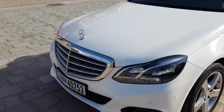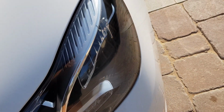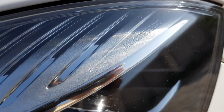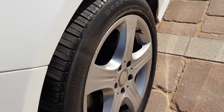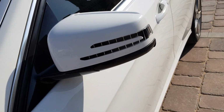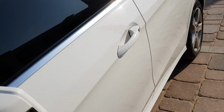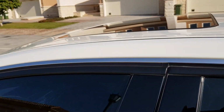I mean, really and truly, it's just that three-pointed star, just letting you know that you're in something that's just, you know, timeless really. Little touches like that little Mercedes-Benz logo there within the headlights themselves. 17-inch alloys, the repeaters embedded in the electric foldable wing mirrors, 2 keys with the vehicle as well. This vehicle's professionally tinted.